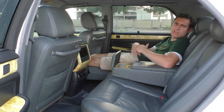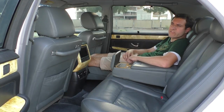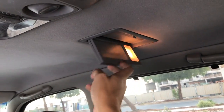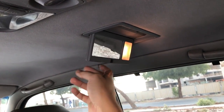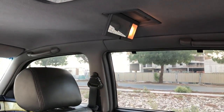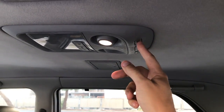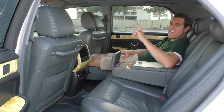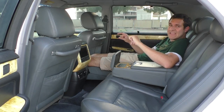Anyway, on to some more rear seat stuff. Like in most luxury cars with big back seats, this car has little fold-down mirrors that come from the ceiling. They're lighted so that you can look at yourself. Additionally, beyond those mirrors, this car also has map lights. Press a little button, the light turns on. That's pretty standard.